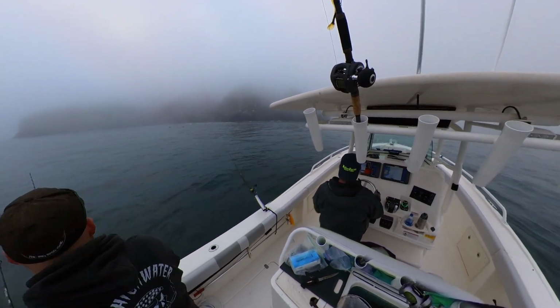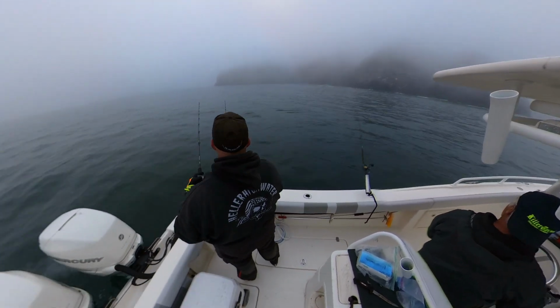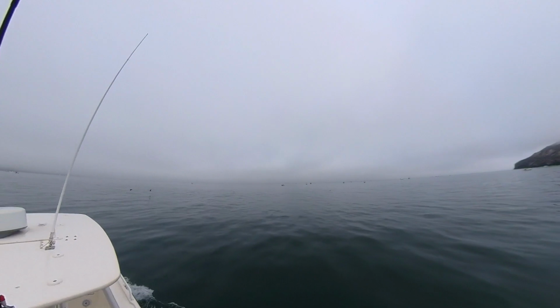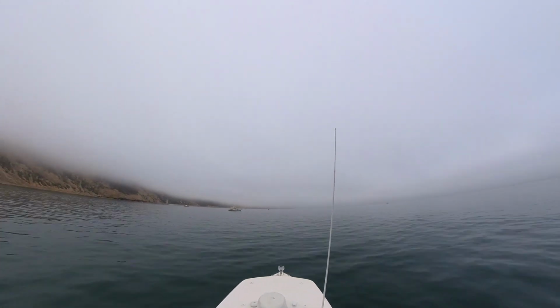We heard that there was a little bite going over at Santa Cruz. So we woke up early, stopped at the bait barge, and picked up some nice sardines. We ran over, made some quick squid, and followed the big pile of boats. Santa Cruz over at Chinese Harbor looked like a parking lot.